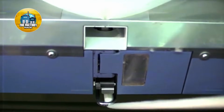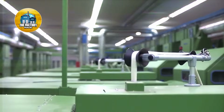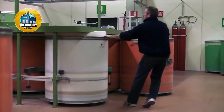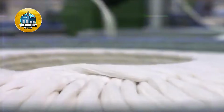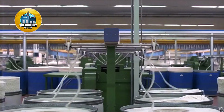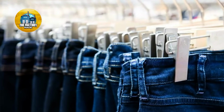The raw cotton is then ginned. No, not like the martini. This gin is a machine that separates the soft fibers from the seeds. The fibers are then cleaned, combined, and spun into yarn. Fun fact, this yarn is incredibly strong and surprisingly soft, which is exactly what makes denim so durable yet comfortable. Why is denim dyed blue, and could jeans ever have been another color?